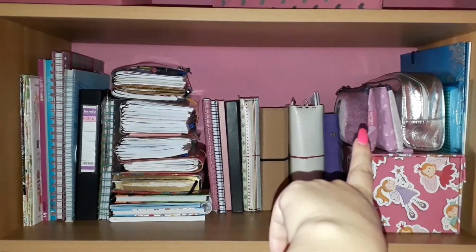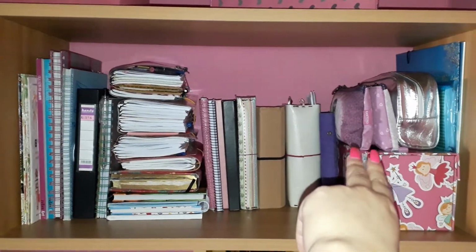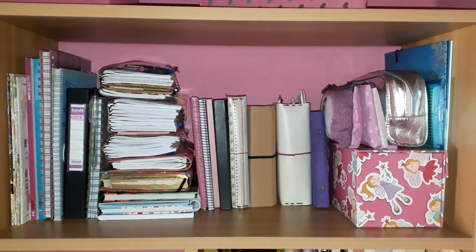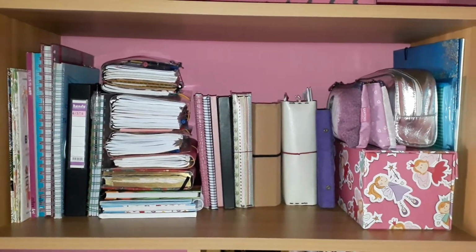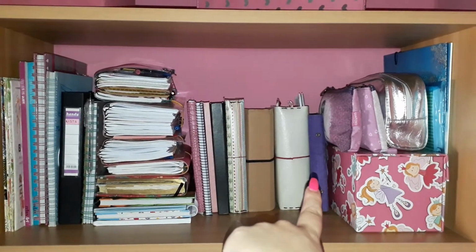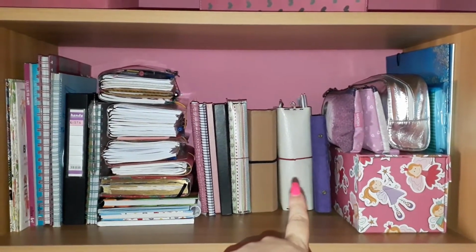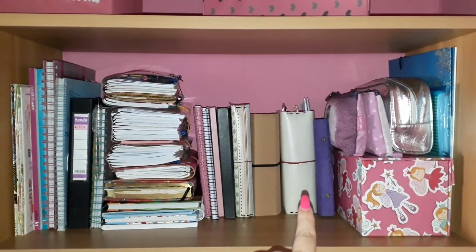Then I've got that gorgeous pencil case, which is double and attached to each other, and there I have a lot of pencils and pens that sometimes I take with me when I have planning on the go. Then I've got my purple organizational book, and there are notes about how to organize different places of the house. That is my traveler's notebook, which is my relationship journal, and there's a video about that.